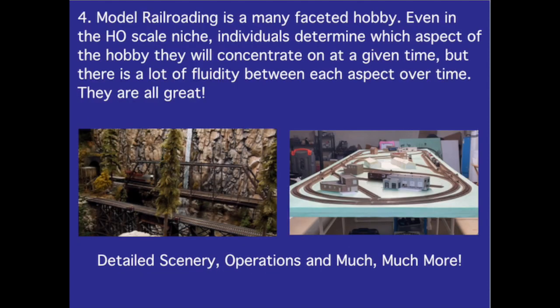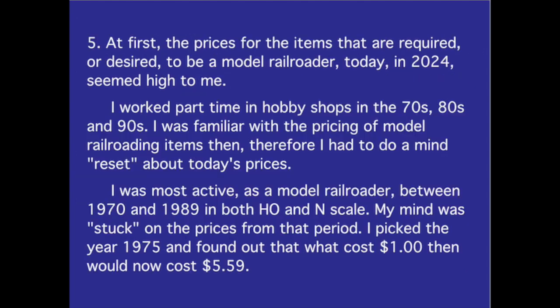4. Model railroading is a many-faceted hobby. Even in the HO scale niche, individuals determine which aspect of the hobby they will concentrate on at a given time, but there's a lot of fluidity between each aspect over time. They're all great. Detailed scenery, operations, and much more.